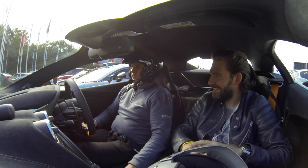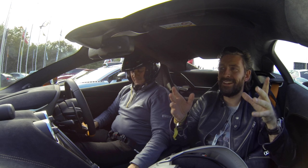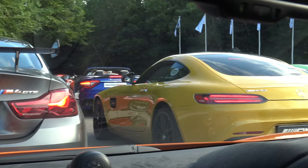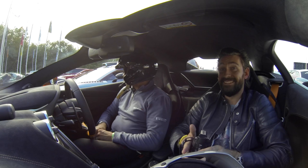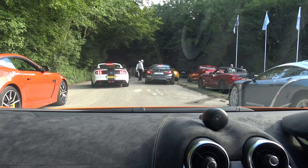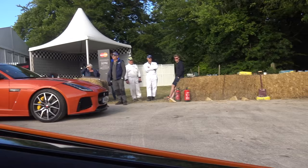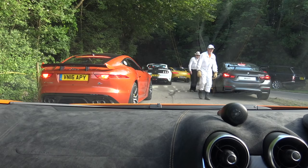So we've just jumped back in the car. Everyone around us is just one big rev-off. We've actually got the new M4 GTS in front of us, which sounds pretty ridiculous, isn't it? Yeah, pretty cool. So we're now essentially creating what is the world's best traffic jam. This is where everyone turns around and heads back down the hill in a much slower procession and returns to the pits. It's been short but awesome, man.